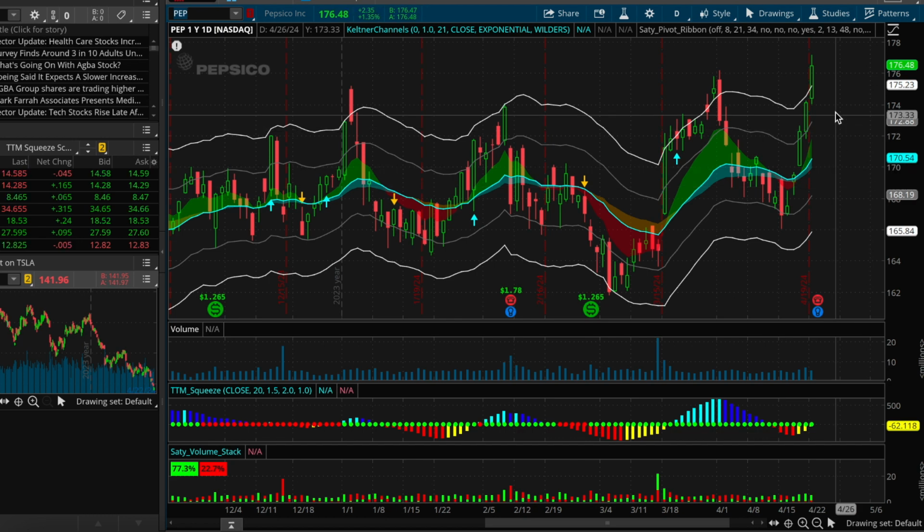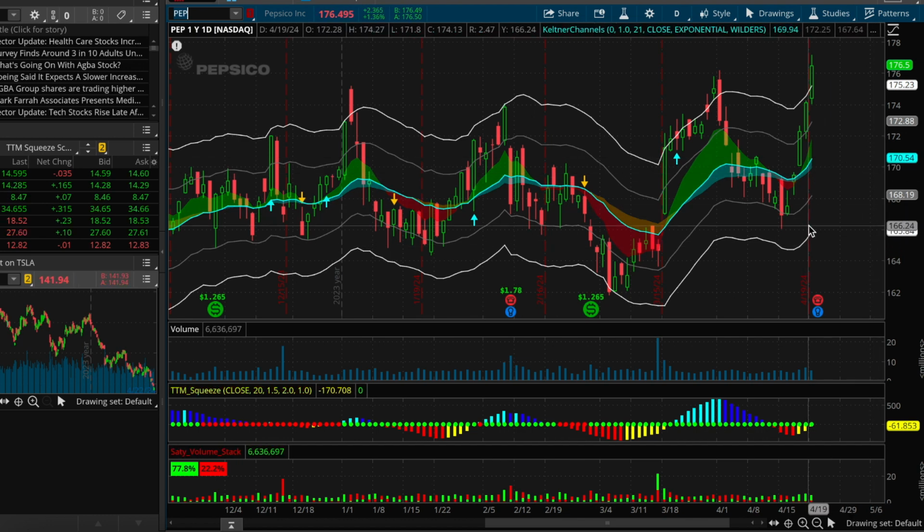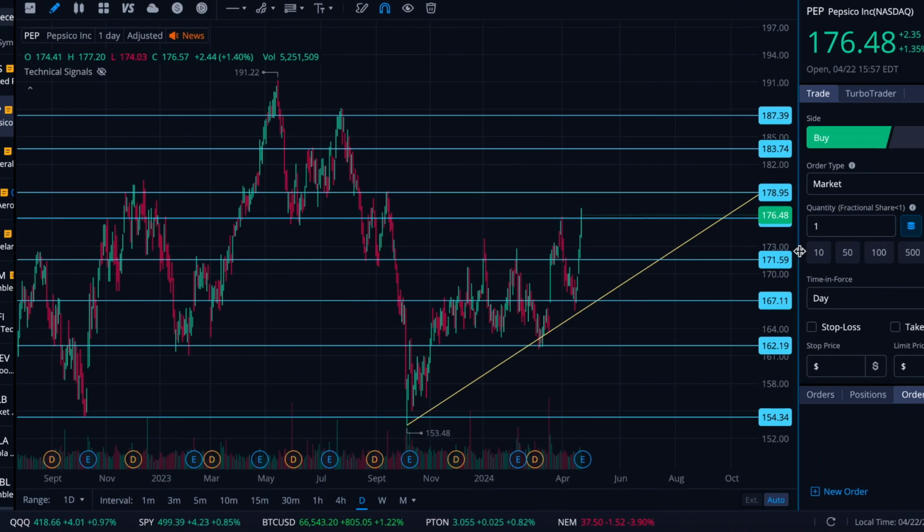So we'll see what it wants to do, but to the extent to which it does come back into the channel, 175.23 is the upper bound currently, 170.54 the all-important mid-range of the channel, and then 165.84 currently the lower bound of the channel. No trigger happening right now in the TTM squeeze indicator, so nothing there to focus too much on, but we'll see how it all plays out soon enough.